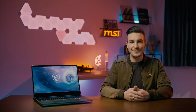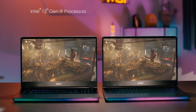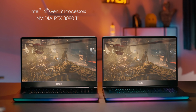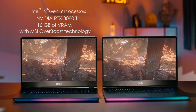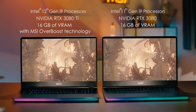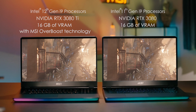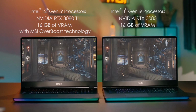Let's get back to the performance comparison on the different power design. On one side, we have the Raider GE76 with the Intel 12th generation Core i9 processor and RTX 3080 Ti laptop graphics with 16GB of VRAM, powered by MSI OverBoost technology. And on the other side, we have another Raider GE76, but without MSI OverBoost technology. We will benchmark under the extreme performance mode in MSI Center and turn on the cooler boost to make sure that we can get the best performance.